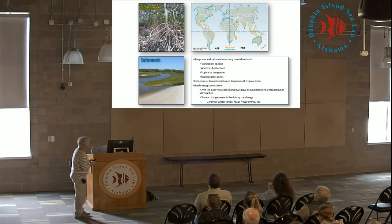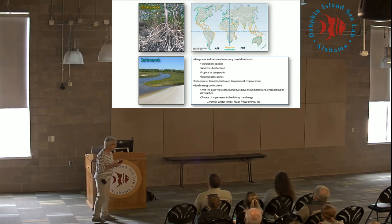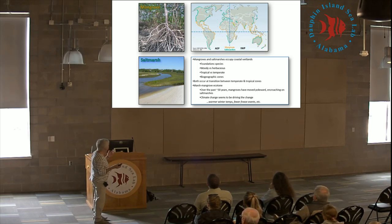Okay. So both mangroves and salt marshes are coastal wetlands, we know. And they're both foundation species. They create habitat. They actually create the structure that so many things need. And they determine the rate of all kinds of ecological processes. But there are some dramatic differences between the two. Mangroves are woody. Salt marshes are herbaceous. Mangroves are typically, you think of them as being tropical, salt marshes as being temperate. And they're arrayed in these weird biogeographical zones that Norm Duke has given names to that sometimes work and sometimes don't. But both occur at this transition between temperate and tropical zones.